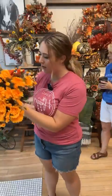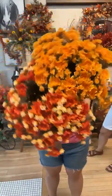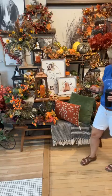I never have good luck with my mums, and I don't want to deadhead things. And this is orange gold. Orange gold's my fave, but if you can put them both together, that's even better. So you have gold, orange gold, and I will drop a link with the price there because I can't remember off the top of my head.